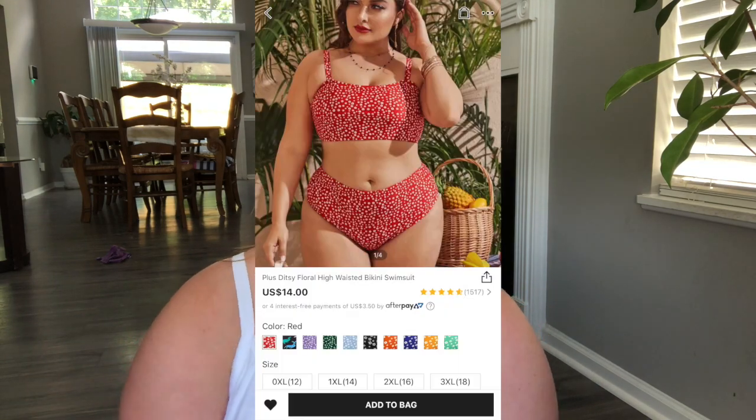It's also kind of high-waisted, but you can make it work to where it doesn't look like a diaper, and I just feel really confident in both of them, so I definitely recommend. That bathing suit retailed for $15.12.